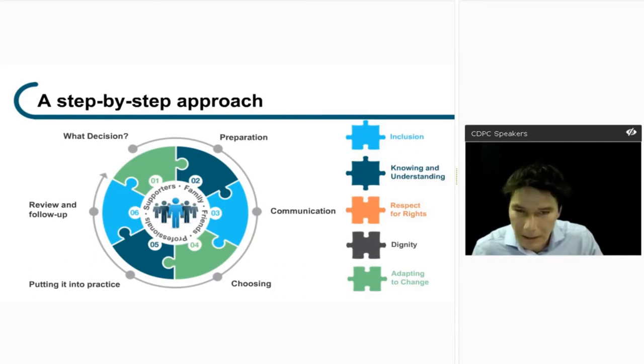I'd now like to ask Kathy Williams to share with us a personal story from her own experience about caring for her mother, and then we'll come back and revisit this model.